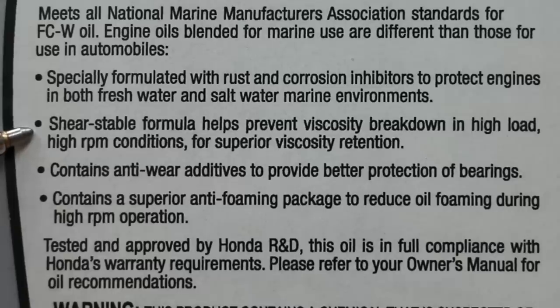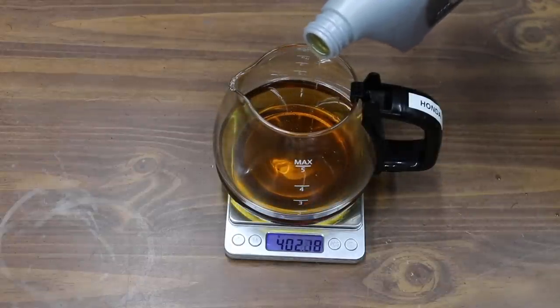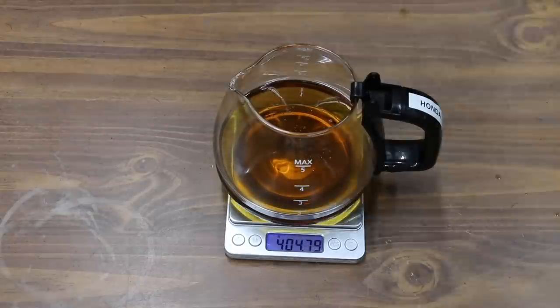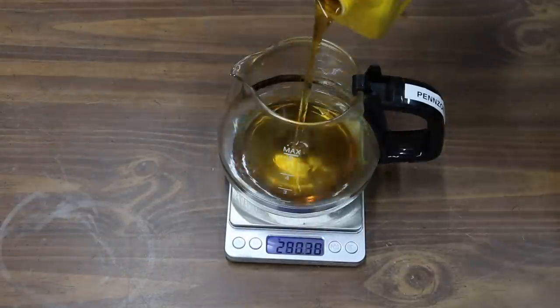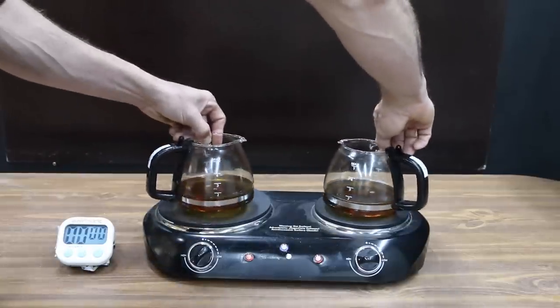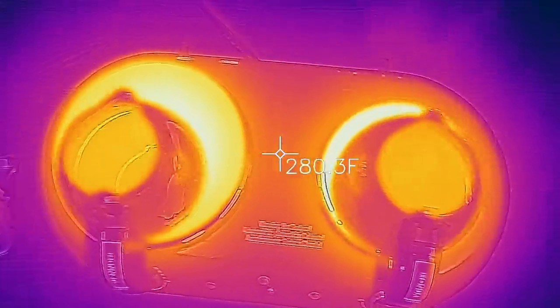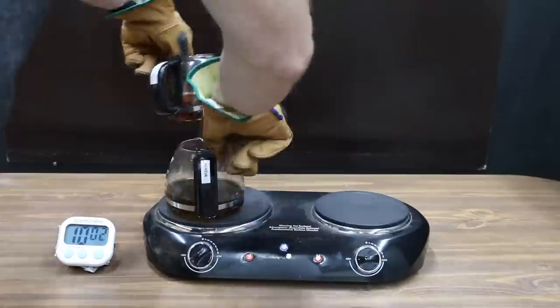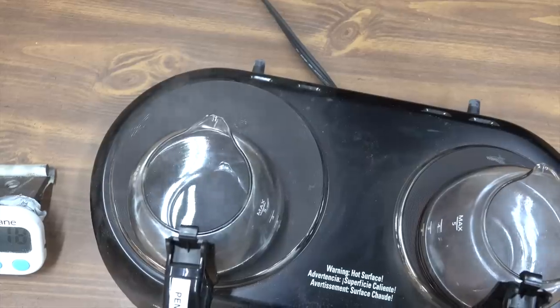Honda Marine claims that it's designed for high load, high RPM, which typically results in high oil temperature. So let's test how the Honda Marine oil stacks up against the Pennzoil in our first test. We'll first measure out 200 grams of oil into each of the oil containers. Then we'll crank up the heat to around 420 degrees Fahrenheit for 2 hours. I'll rotate the oil containers every 10 minutes just in case one burner is hotter than the other. I'll also monitor the temperature of both oils throughout the test just to make sure that they're very close to the same temperature during the entire test. Both oil containers will experience an equal amount of time on each burner.